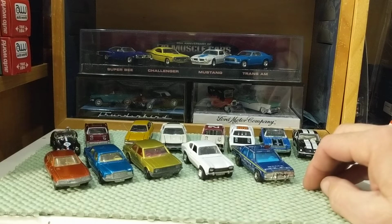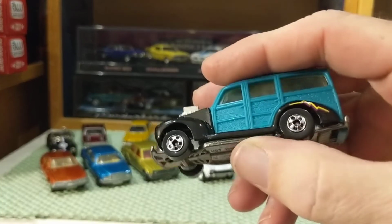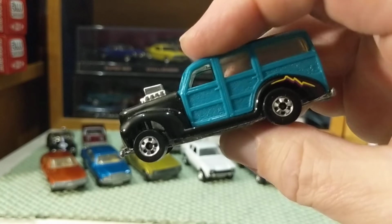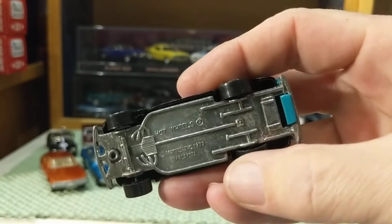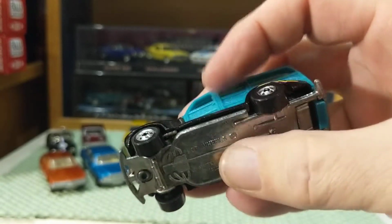So I think I've gone over the limit. There's just really one more that I want to show. This one, I'm not exactly sure how long I've had, but it's in sort of weird shape. It is a reproduction of one that I had. So it says copyright 1979.